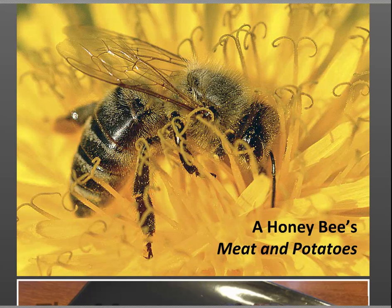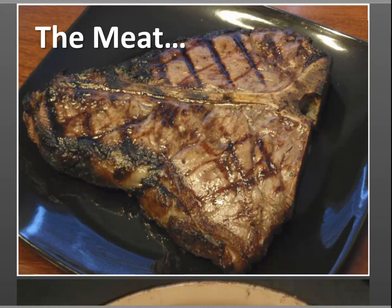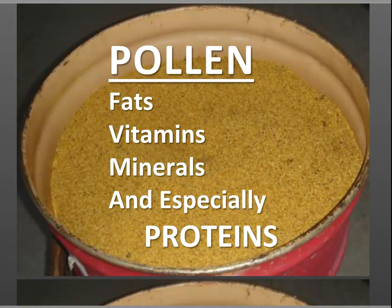Right there is the honeybee's meat and potatoes. She's diving for nectar, and she's covered with pollen. And if life could get much better for a honeybee, I don't know where it would be. But let's take a look at where she's going. Let's talk about the meat to start with, and that, of course, is pollen.